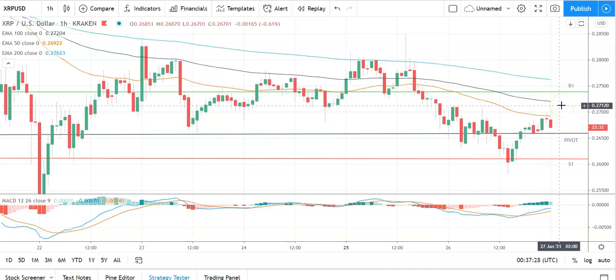So barring an extended rally on the day, expect that first major resistance level and resistance at 0.275 to cap any upside. In the event of an extended rally, should see Ripple's XRP test resistance at 0.28 before any pullback. Second major resistance level sits at 0.2788. A fall through the pivot level would bring the first major support level at 0.2609 into play.